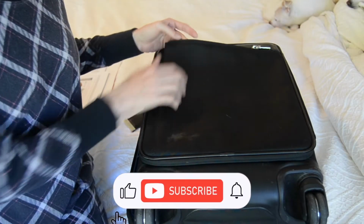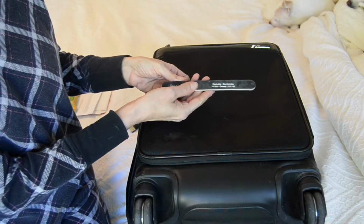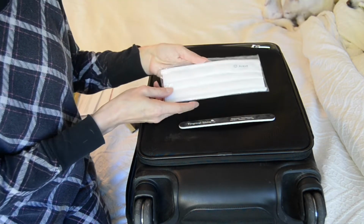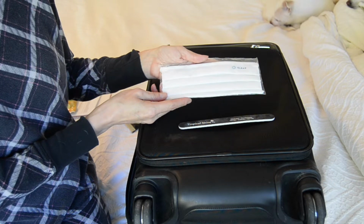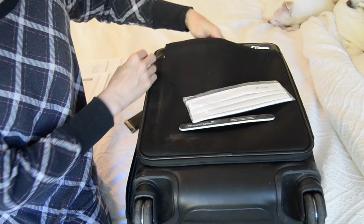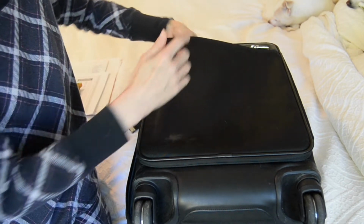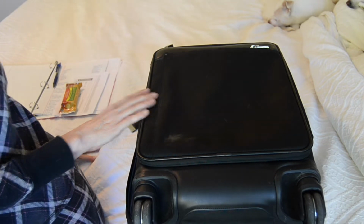So in this front area, there's some stuff I keep in here. An emery board, a mask, and I have that just in case someone needs it, or if I need it. And then some feminine products. And I keep those in there all the time.